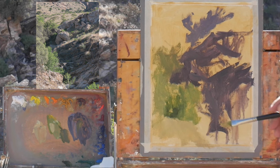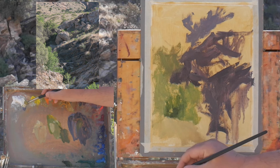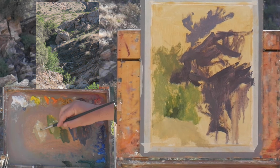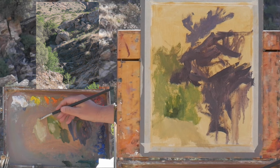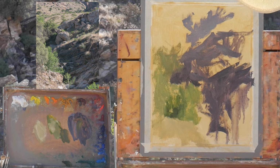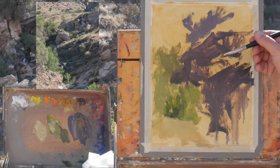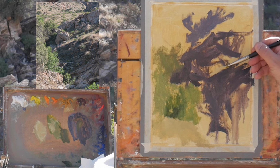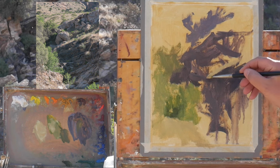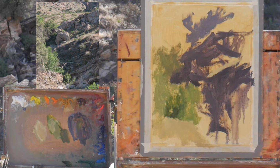Just in case you're wondering, why am I not using all alkyd colors? I could, but there are some colors that just dry slower than others. Titanium white is one of them. And because titanium white ends up in a majority of my color mixtures, it made sense to use an alkyd for that instead.